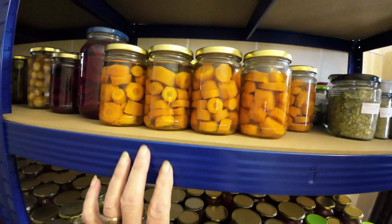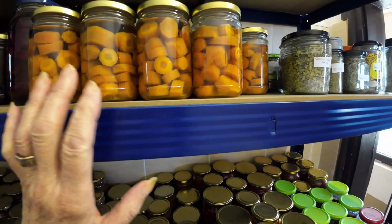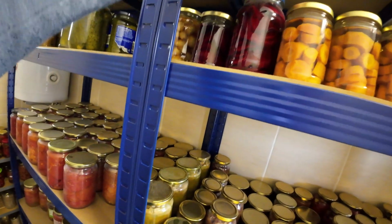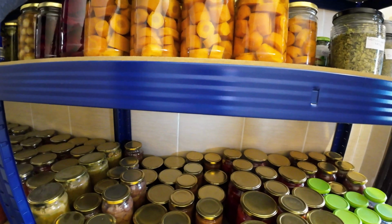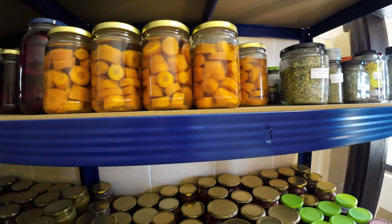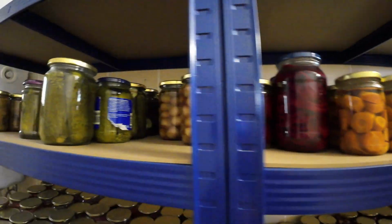Moving along, we've got carrots. The vegetables are pressure canned. Anything that's pickled, for example these pickled beetroots, doesn't need pressure canning because the vinegar in them is the preservative. But anything like carrots, you need to pressure can because there's no acid in them. So by pressure canning them, it preserves them and they will keep a couple of years. It seals them with a vacuum, yeah.